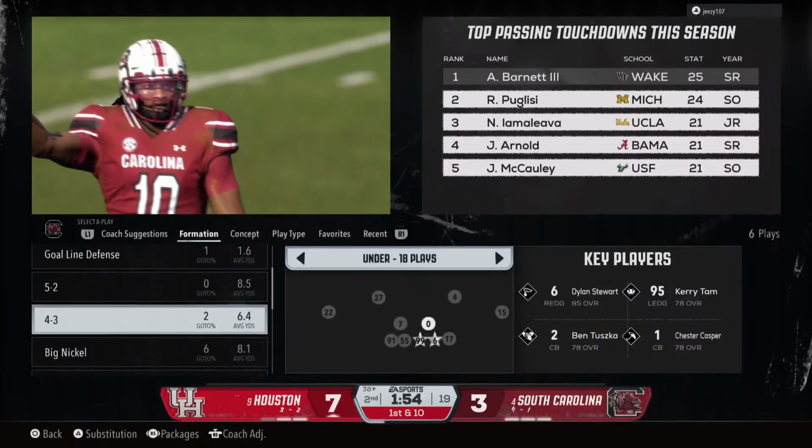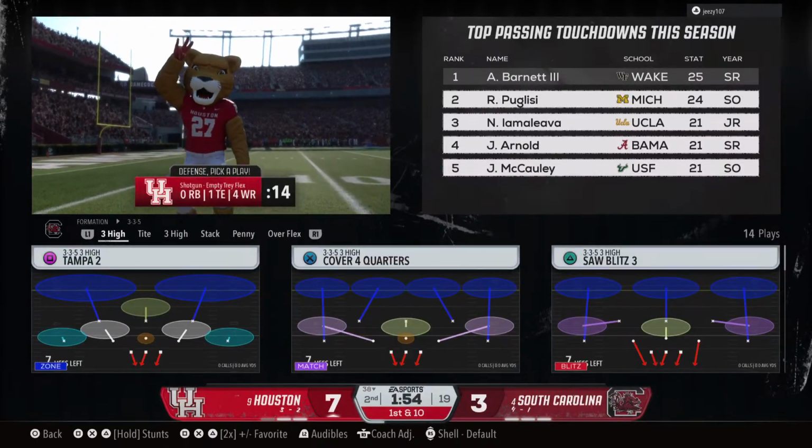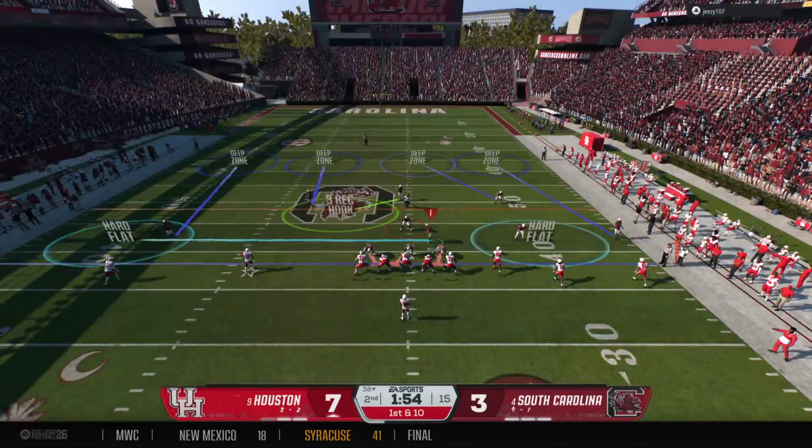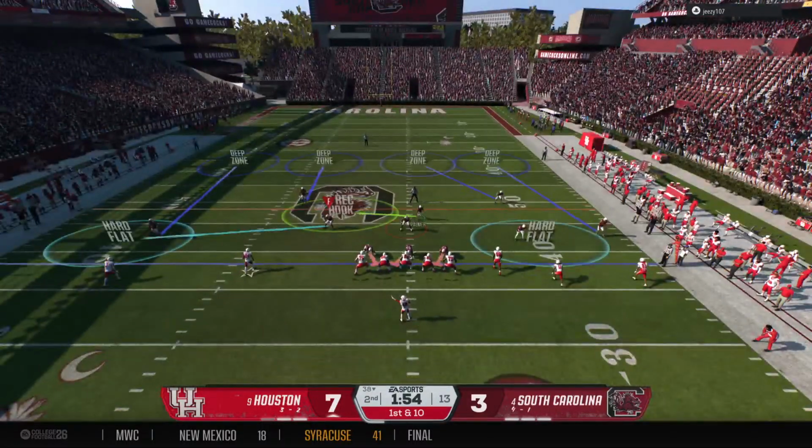And he makes a play in the back end. Nice job reading the pass, and that's his 2nd of the season. This guy, unbelievable job seeing the quarterback, breaking on the quarterback, and going and getting that big play.